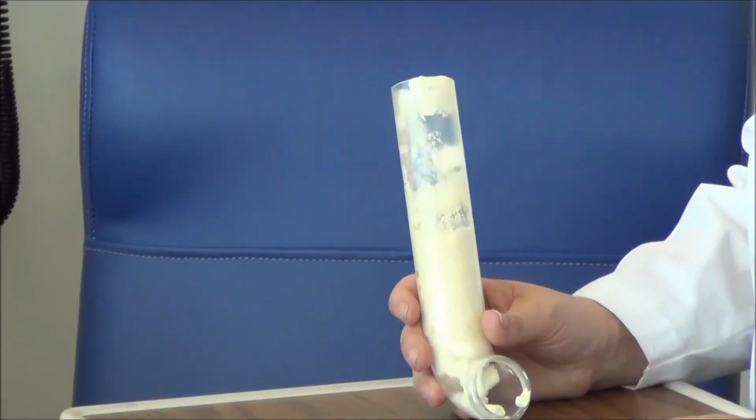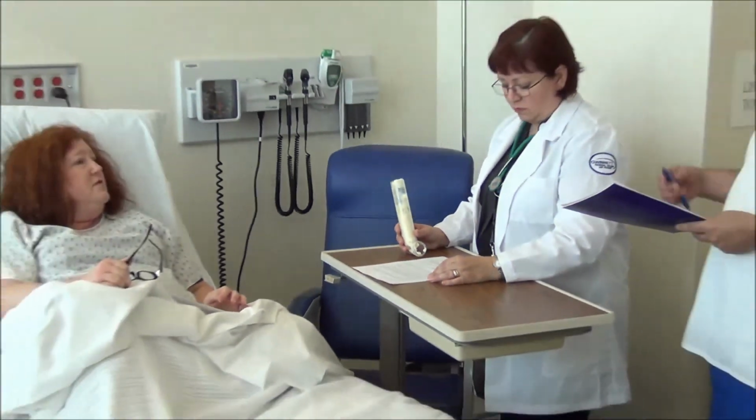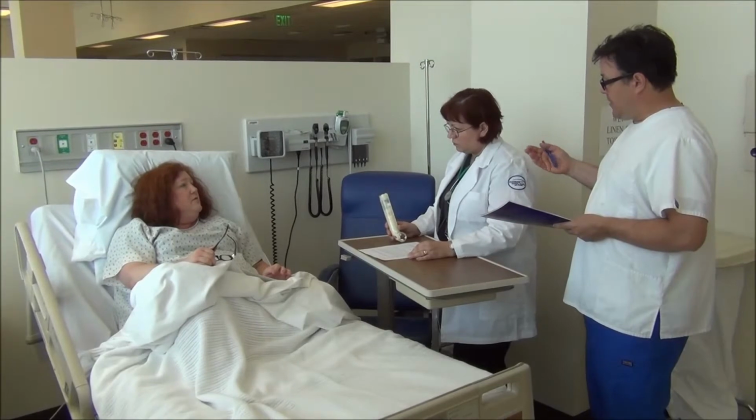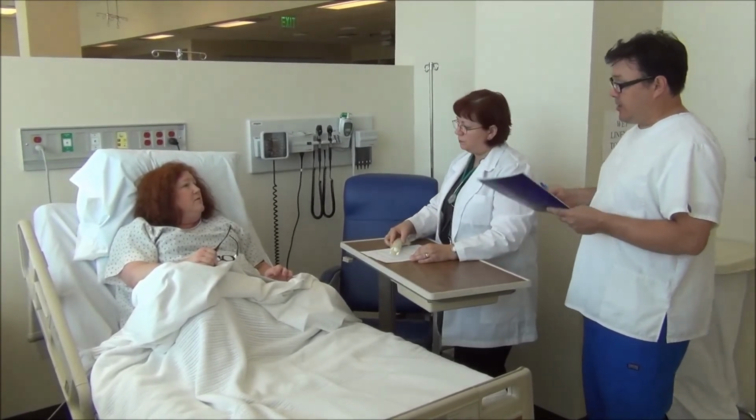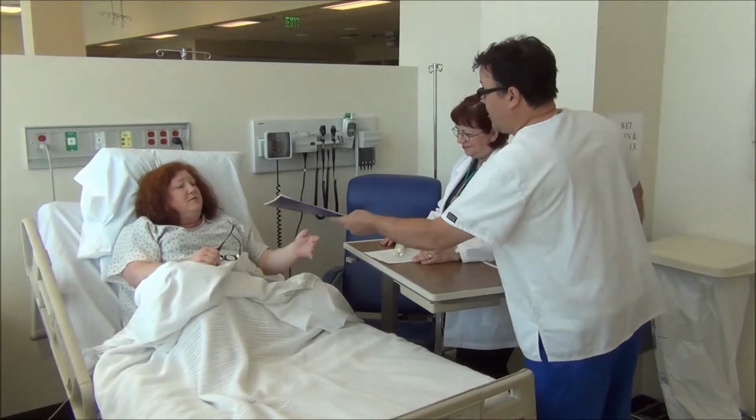So when will you know what procedure you're going to use? Well, we're going to run the tests and come back and discuss the way to treat this surgically. In the meantime, here's some information about the different options.